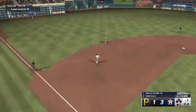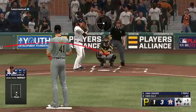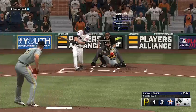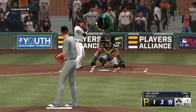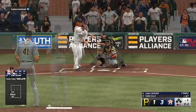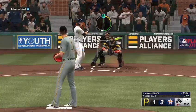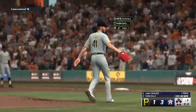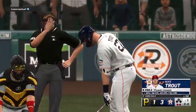Line drive caught. Well, baseball can be cruel, can't it? I mean, sometimes it gives and sometimes it takes away. He did everything right on that swing, but he's got nothing to show for it. Seager at the plate for the third time as he comes up empty there. Strike two. What makes him special is a lot of pitchers lose movement in their stuff the deeper they go into a game, but he's just different. We see plenty of break in his pitches, even when he's running a little low in the tank. Swings through it, and that's a strikeout.